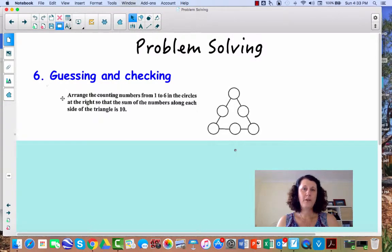So here's a problem we're going to try this strategy with. Arrange the counting numbers from 1 to 6 in the circles at the right here, so that the sum, that means the addition of the numbers along each side of the triangle, is 10. So I've got 6 spaces, one for each of the digits from 1 to 6, and I have to make these 3 add to 10, and these 3 add to 10, and those 3 add to 10.